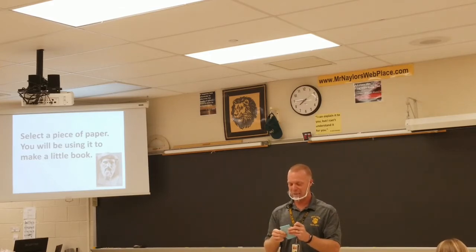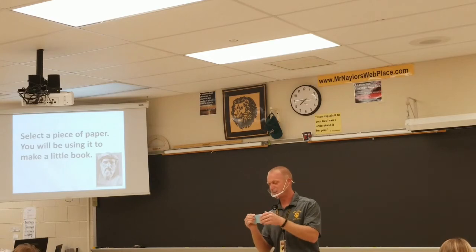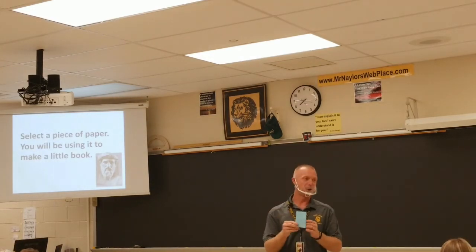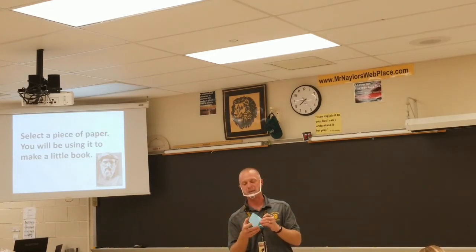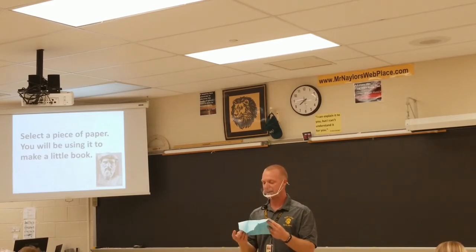I've seen people really jazz these up too. If you are that kind of person, somebody once was able to do this with multiple colors. Maybe that's something you work on at home if you really want to. Now, once you get that thing folded, you actually want to open it back up because it's not ready to behave like a book yet. So just open it back up.